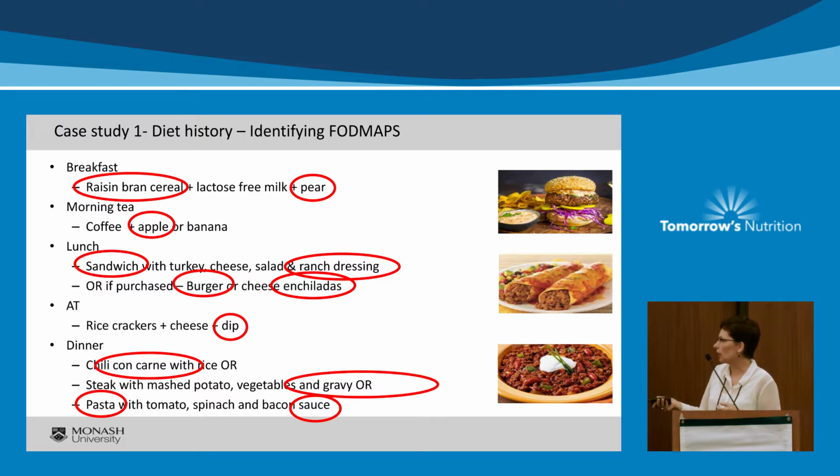You're thinking onion, garlic. Chili con carne, which will have legumes, beans and onion and garlic. Gravy, which will often have onion, garlic, salts. And pasta, again fructans, and the sauce, of course, often with onion and garlic. So Sarah's diet is loaded with FODMAPs, and you think, okay, well, we could make some changes here.